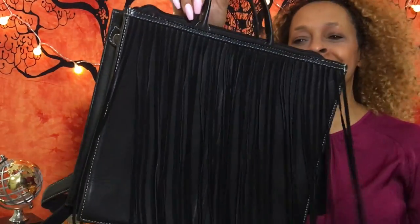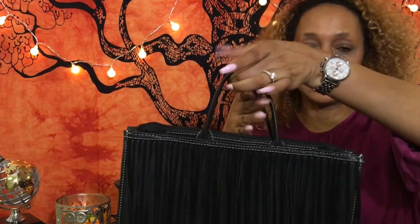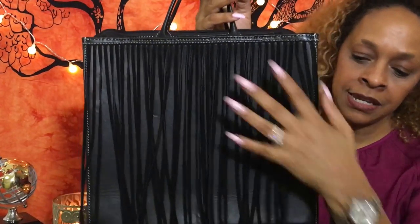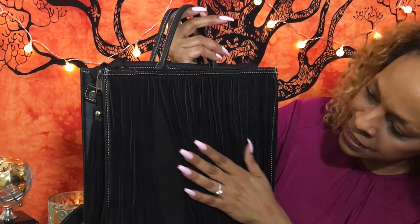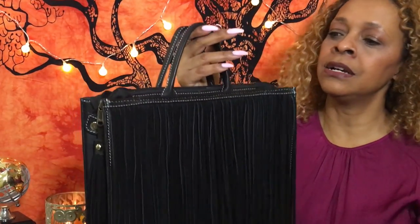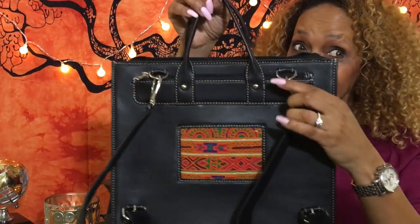Oh, I don't even know where to begin on this. Because as you can see, this is a black bag with fringe, which is very hippie, which is very me, boho, you know? I love that. It's very elegant, yet very hippie. But wait a minute. Look at the back.